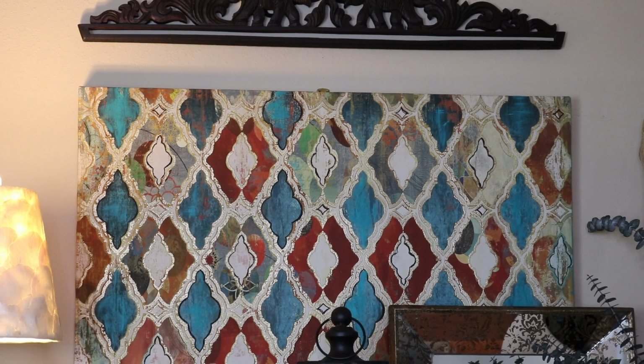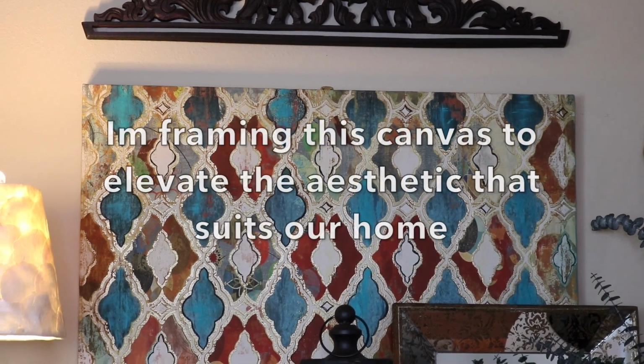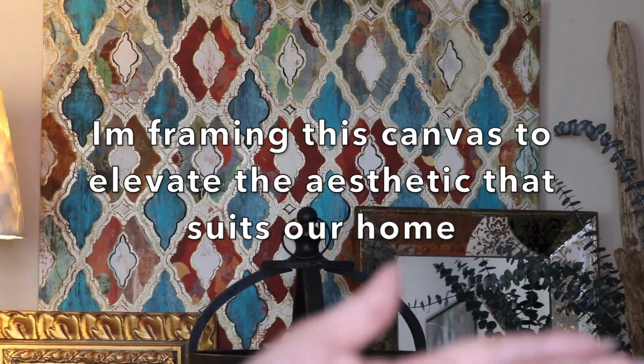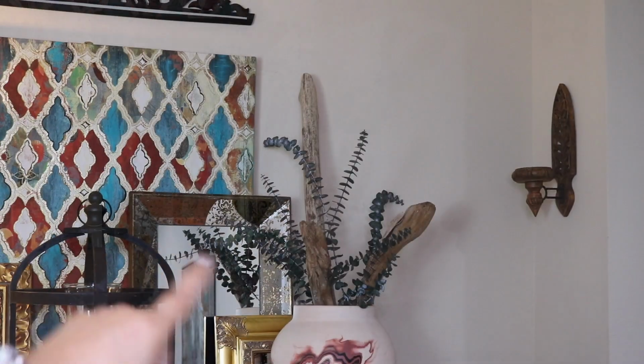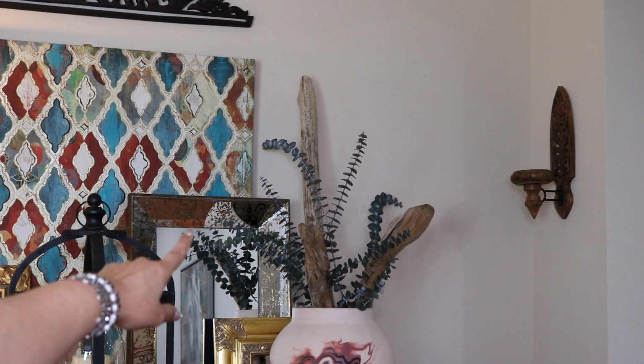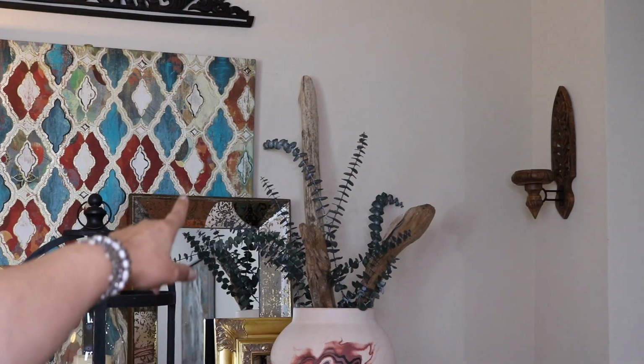I love the colors in that canvas, so I am going to put some wood pieces around it to kind of elevate it without having to go broke. That vase right there I purchased from the previous owner of this home. Even the driftwood I got at a yard sale for about 50 cents a piece, $1 a piece.